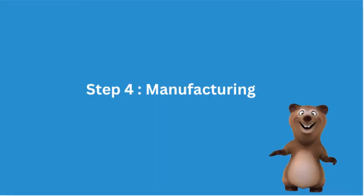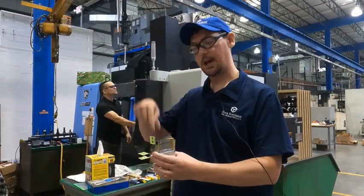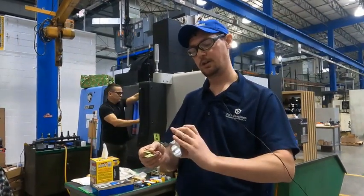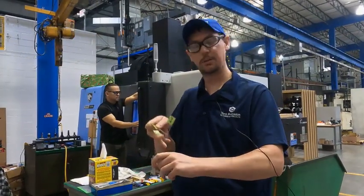Step 4 is the manufacturing process. Here the individual products are created from raw material to usable part. This is a vertical milling machine, meaning the Z-axis goes up and down. It also has a rotary table on it that can spin the part in this direction, so you can clamp on by a tiny bit and go up and turn it to be able to do other cuts.